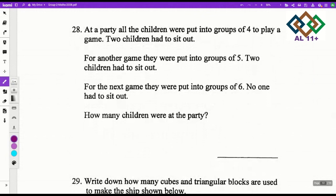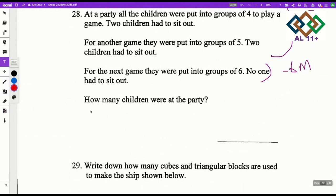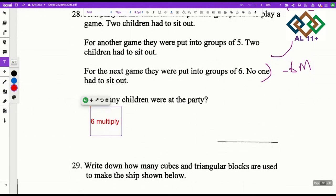So you know that for all these, there would be a remainder. And the remainder would be 2 for the first two. And if you look at this one, basically, there are 6 of them, so it should be a multiple of 6. How many children were in the party? So let's try doing the multiples of 6. I'll just write it down here only. It is 6, 12, 18.